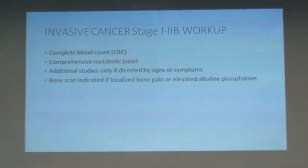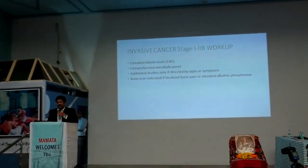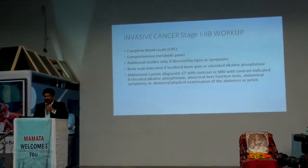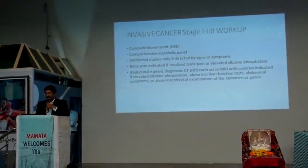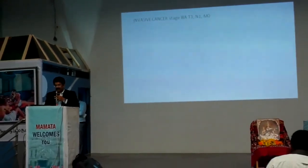In stage 1, 2A, 2B, you should all know TNM staging is changing rapidly, and in 2017 another staging has come with some mild modifications. Abdomen and pelvic CT scan or MRI also is based on symptoms. So the standard recommendation is no PET-CT in stage 1, 2A, 2B. Okay, and even CT is not standard. Only if pulmonary symptoms are present should it be done.